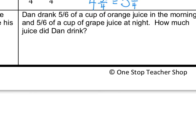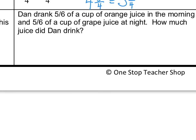Dan drank 5/6 of a cup of orange juice in the morning and 5/6 of a cup of grape juice at night. How much juice did Dan drink? So we're going to add both of his juices together. We're going to say 5/6 plus 5/6. So 5 pieces plus 5 pieces equals 10 pieces. Problem, the numerator's larger than the denominator. That's an improper fraction. But to pull out a whole would be 6/6. So we've got 1 whole, and we just took 6/6 away from the 10/6, and that leaves us with 4/6.